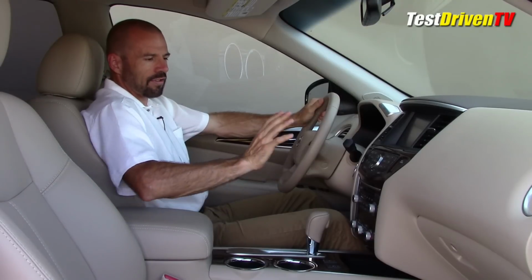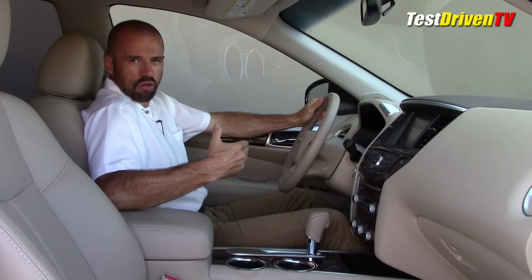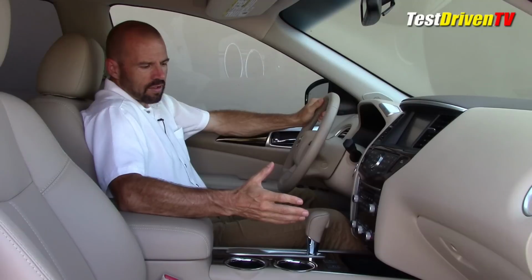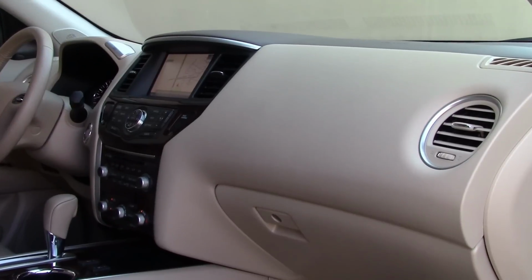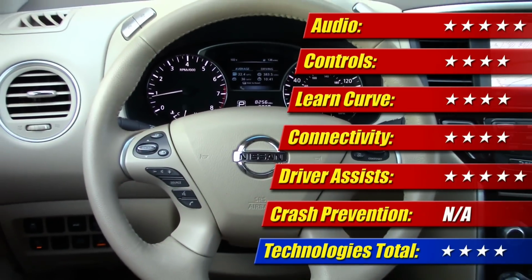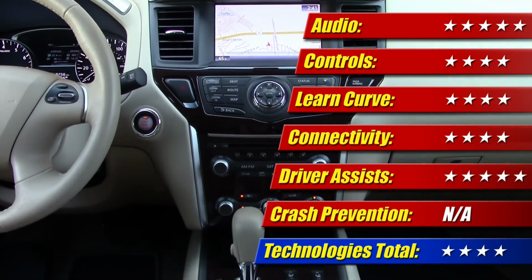As far as the technology is concerned, this infotainment system does have a bit of a learning curve, and the menus can be a little bit fussy, but once you get through that, it works pretty well, and the controls here are a lot more simply laid out than some of its competition, say, like the Ford Explorer. When it comes to scoring our technologies, the audio navigation system gets reasonably high marks for its sound quality, but can have a steep learning curve with its menus. The driving aids here, which included a blind spot warning and cross-traffic alert, were well done, for a total technology score of 4 out of 5 stars.